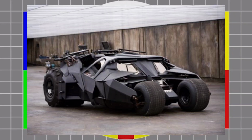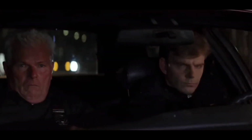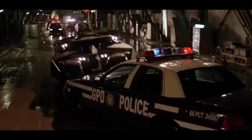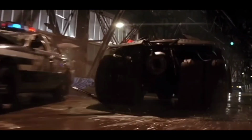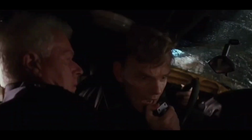All right, next up is going to be the Christian Bale Batmobile. So this one is bulky. It's really bulky. It's probably the bulkiest of any Batmobile there is, but that's because it's kind of a military vehicle, so that explains why it's bulky and all that. The design is okay. It has an okay design, but it's really bulky.